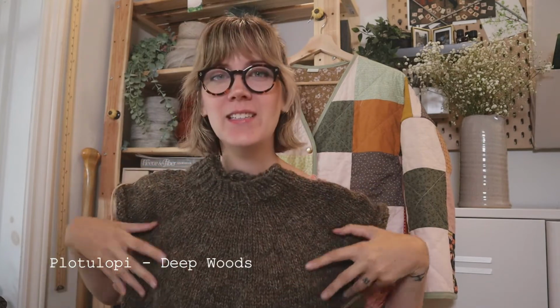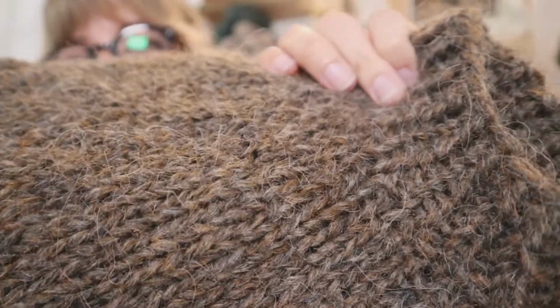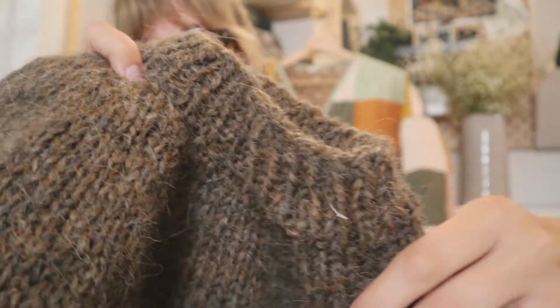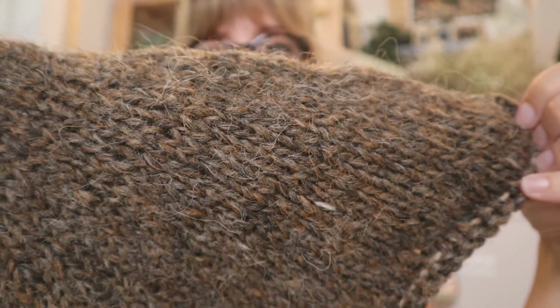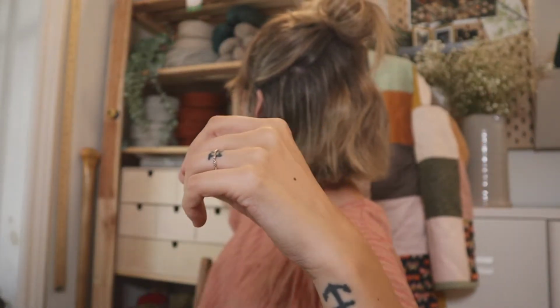So this color is called Deep Woods and it is honestly so stunning. So Plotulopi is an Icelandic wool. It's an unspun roving. I have a lot of it. But it comes in these discs.